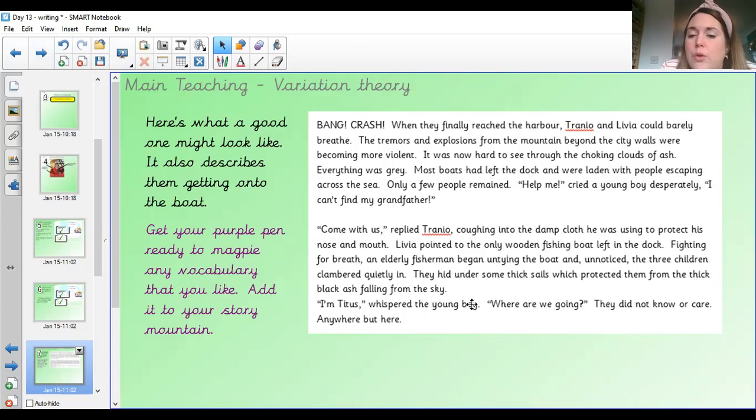Livia pointed to the only wooden fishing boat left in the dock. Fighting for breath, an elderly fisherman began untying the boat, and unnoticed, the three children clambered quietly in. They hid under some thick sails, which protected them from the thick black ash falling from the sky. "I'm Titus," whispered the young boy. "Where are we going?" They did not know or care. "Anywhere but here."